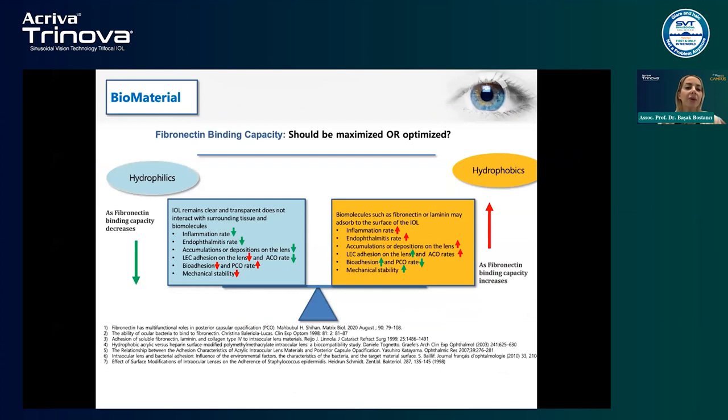Again, fibronectin binding capacity decreases after hydrophilic lens implantation, which means a lower inflammation rate, a lower endophthalmitis rate, and less accumulation or deposit on the lens. If you have a uveitic patient, go ahead and pick a hydrophilic lens. This is very important. But after hydrophobic lenses, the inflammation rate is a little bit higher. The endophthalmitis rate is higher, studies show. But the mechanical stability is higher with hydrophobic lenses, and the PCO rate is lower because of the bioadhesion power after hydrophobic lens implantation.